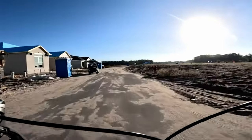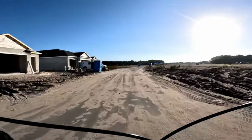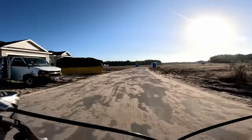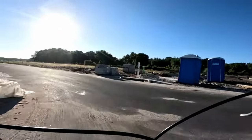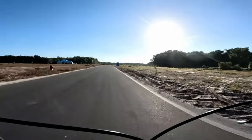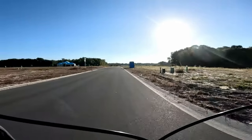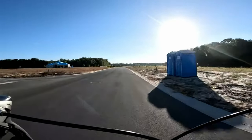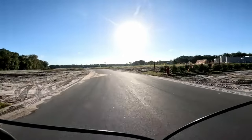Oh, there's somebody here with a golf cart. Somebody's working today. Usually they don't work on Sundays. Well, if you want to buy a home in the villages, feel isolated, this is going to be it. I don't think you can get a lot of traffic back here, a lot of noise. Every one of these homes is CBS.